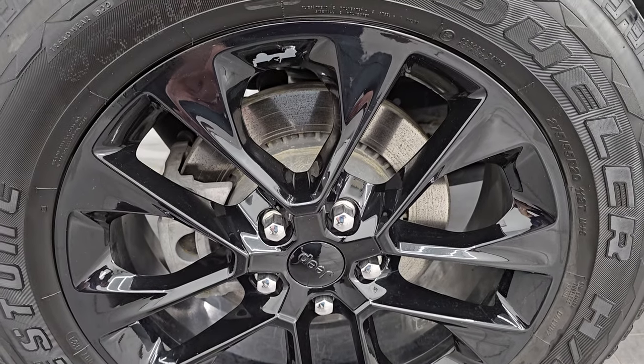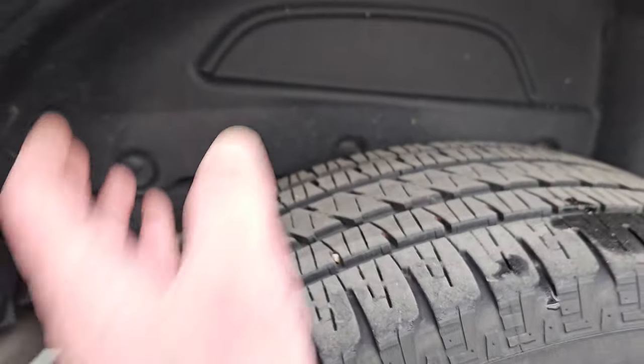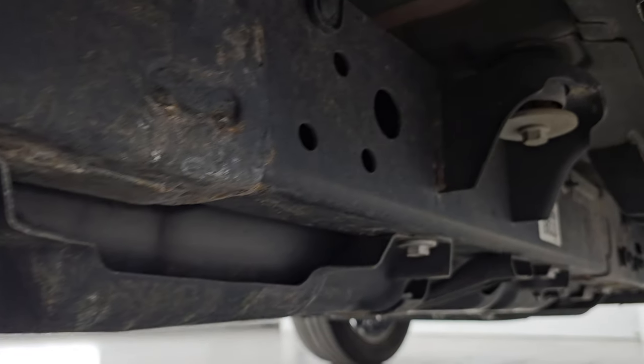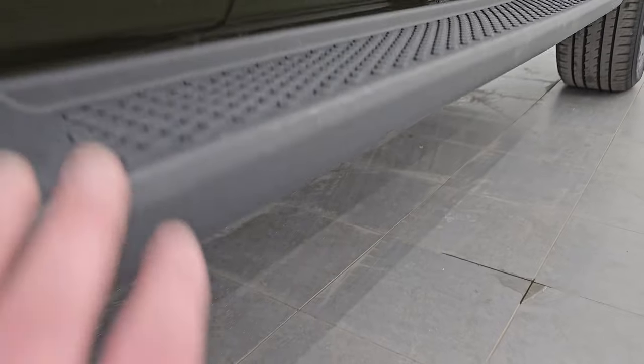Back wheel is in excellent shape as well, and the back tires have just as much tread as the front tires. You do get the plastic wheel well liners, which keeps your frame and underbody looking pretty good. And for a vehicle from Michigan, this one's in really nice shape. Has the nice factory running boards.